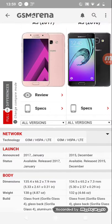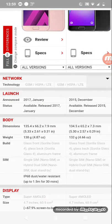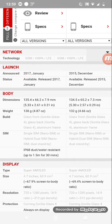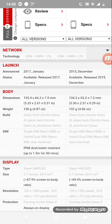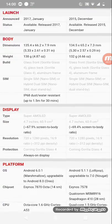The thing that's not gonna suffer on the A3 2017 is definitely the IP68 dust and water resistance. That's very nice. Actually, this one has a bigger screen to body ratio, although the bezels are quite chunky here. I'm actually holding the A3 right now above my phone, and it's cracked. So they both have Corning Gorilla Glass, so that's definitely not gonna suffer in the future.